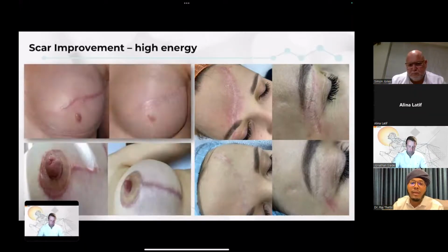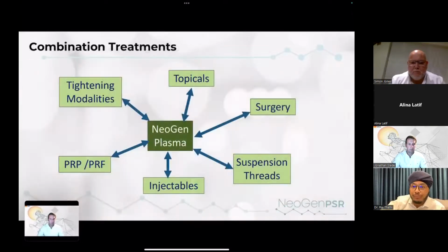And this is, I think, post-mastectomy, and there's a reconstruction where you can see the improvement in the scar quality. And this is across, there's one that goes across the forehead, quite delicate areas, and very visible. So it's definitely going to have a big psychological impact. So to help improve those kinds of things can mean the world to our patients.